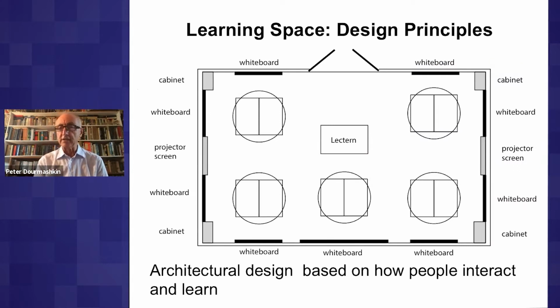But before I get into the details, one of the most important things is about the learning space. What are the design principles? And in my mind, it's really important to base the architectural design of a classroom on how people interact and learn. So in our classroom, we don't have a lecture at the front and seats. We have round tables in which students can sit opposite each other, ask each other questions, work on problems together. They have whiteboards in which they can go and draw their solutions so that the teaching team can circulate in the space and help them learn.